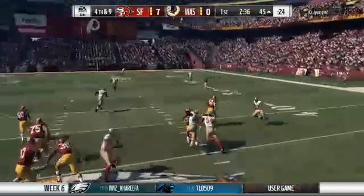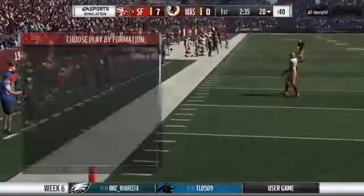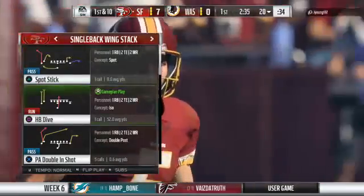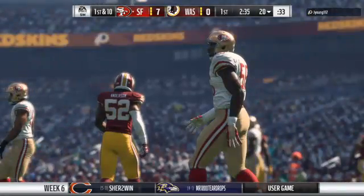And now the punter, Tress Way, as he sends this one away. And that is much too long. That's into the end zone for a touchback. The 49ers offense now, they work their way back onto the field. They'll be looking to duplicate that first drive, the one that got them that 7-0 lead.